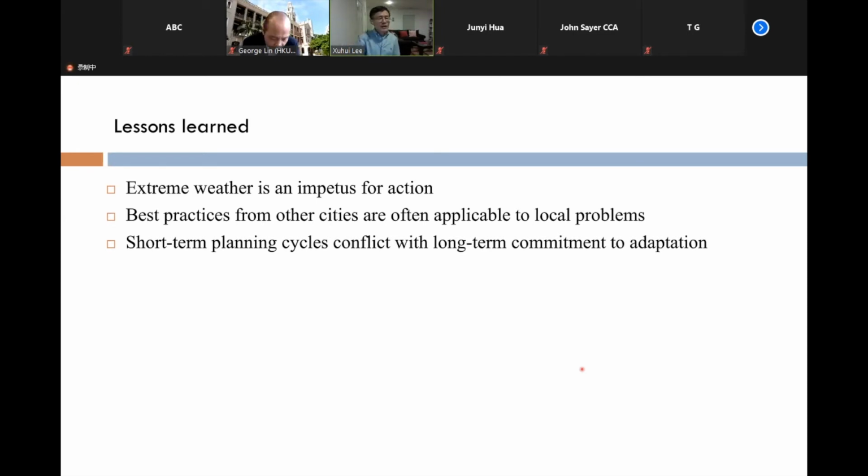The second lesson learned is that best practices from other cities are often applicable to local problems. So you don't need to reinvent the wheel. This best practice idea is part of what I call the scalability attribute that we strive to achieve when we move ahead and start our urban initiative I spoke about a few minutes earlier. And then the third lesson is that short-term planning cycles, 3 to 5 year planning cycles, often conflict with the long-term commitment required for climate adaptation. And this tension will always be there when we talk about climate adaptation.